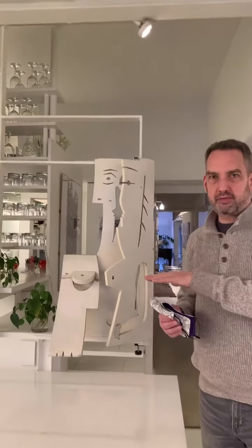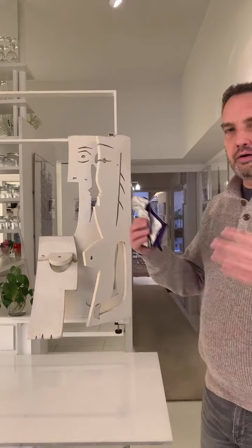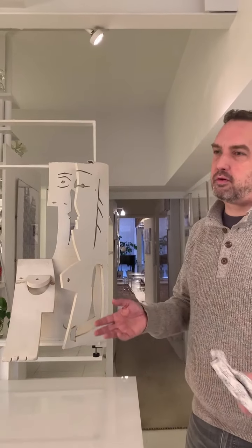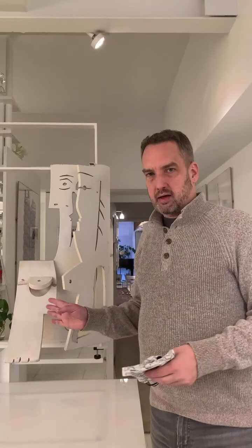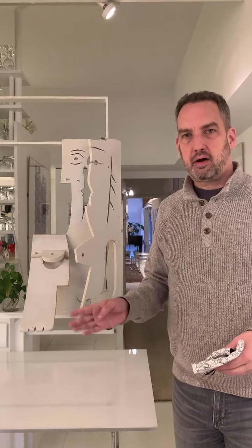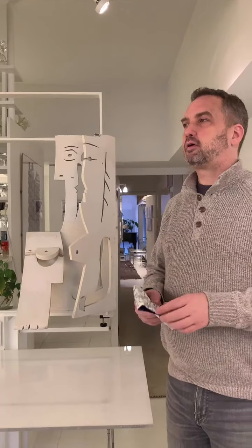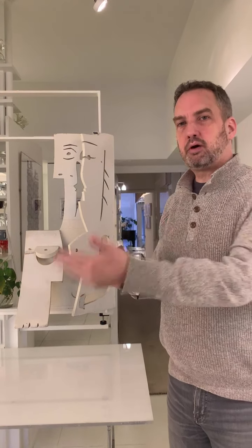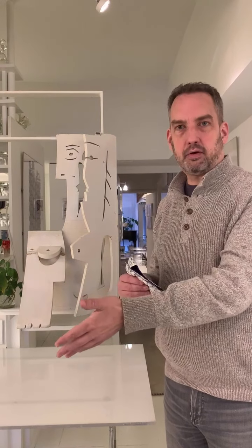Here's an example of an interesting sculpture. I never knew what this was. I knew it looked like a Picasso. Ernst told me it was Picasso, and I said, okay, fine. I don't know what it is. It's a wood maquette, a model that was produced by Picasso for a project that we later discovered would have been a 100-foot tall concrete sculpture that was supposed to be built in Europe, but didn't get built.